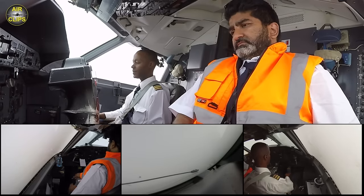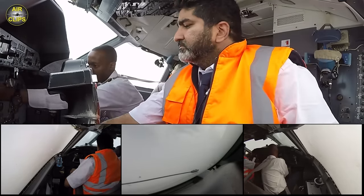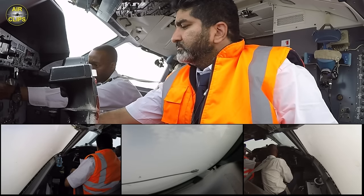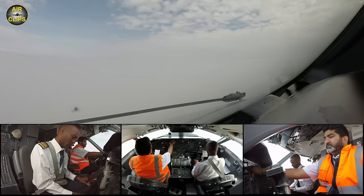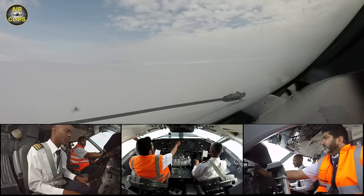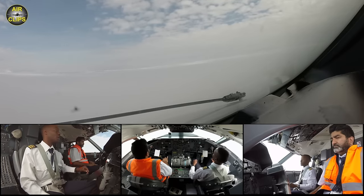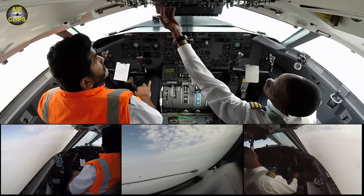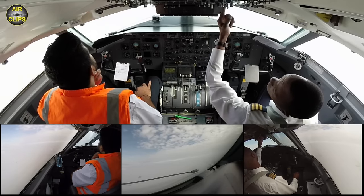Avgeeks Bravo Victor Oscar, fly direct destination, climb level 220. Direct destination level 220, Bravo Victor Oscar. Correct. 220 all set. Kakuma set nav. Check. 100 check. Go ahead. Good morning. Kenya 601, good morning.